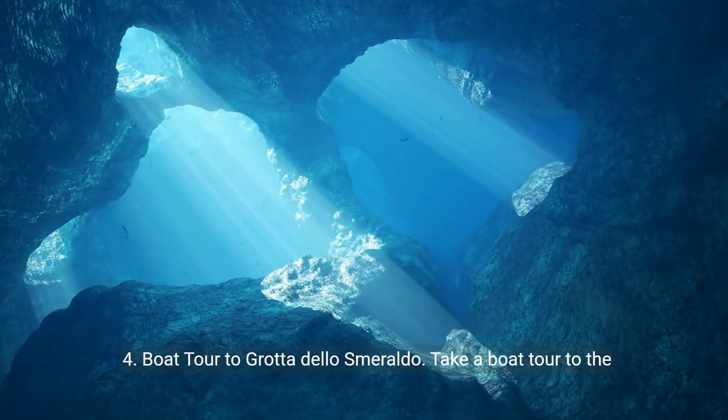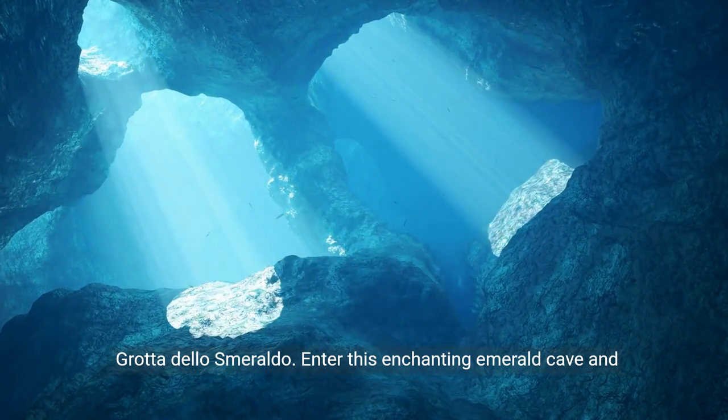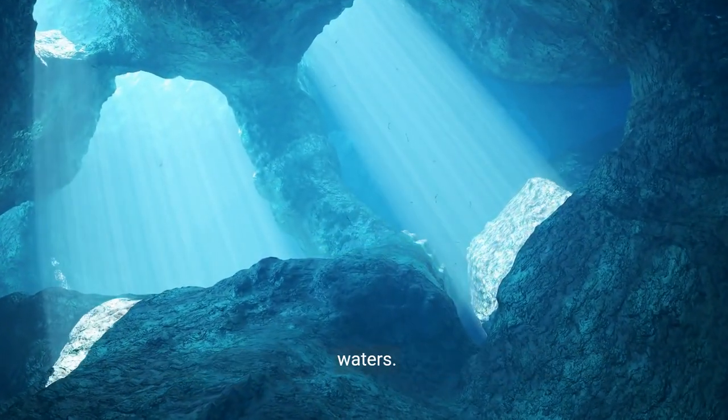4. Boat tour to Grotta dello Smeraldo. Take a boat tour to the Grotta dello Smeraldo. Enter this enchanting emerald cave and witness the mesmerizing play of light on the crystal clear waters.